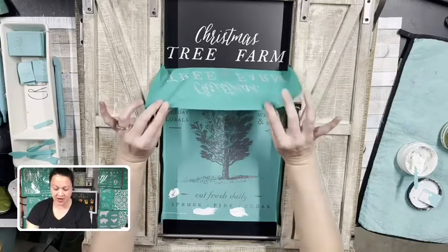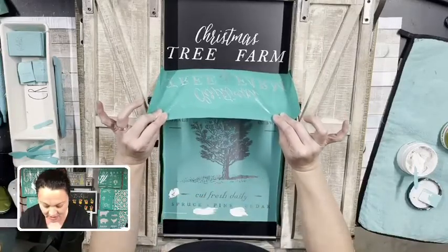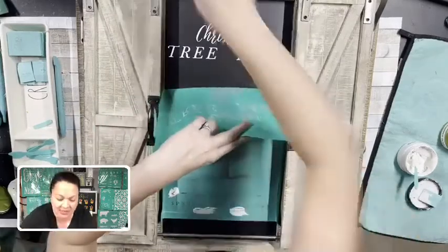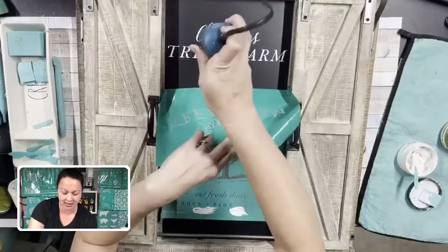I'm gonna let that dry for a second. This transfer is still super sticky because it's brand new. I'm actually gonna peel it a little further down so I can speed up the drying process. You don't wanna get heat anywhere close to your transfer or it'll turn it into a little shrinky dink and you will be sad.